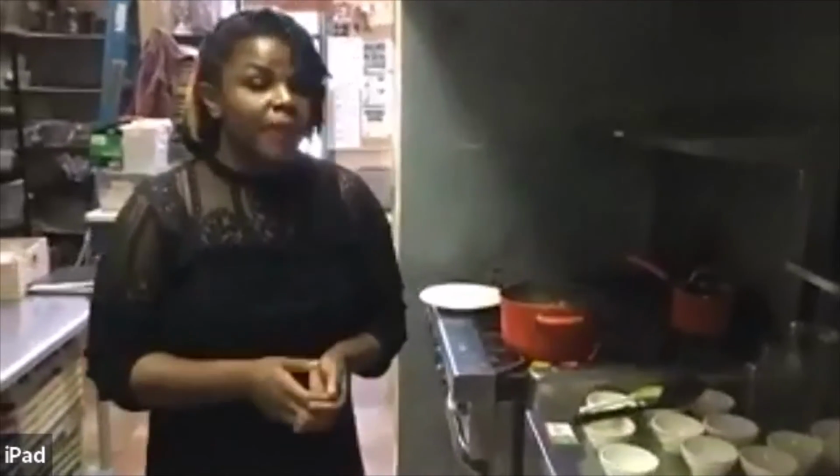And you can also do it in a bread bowl. So curry is very versatile. You can put it on any type of starch and it's so good. But normally you put it with rice, fried plantains, boiled green bananas. But usually those types.